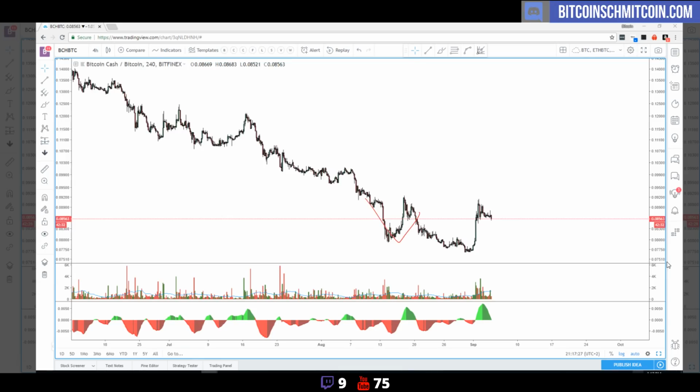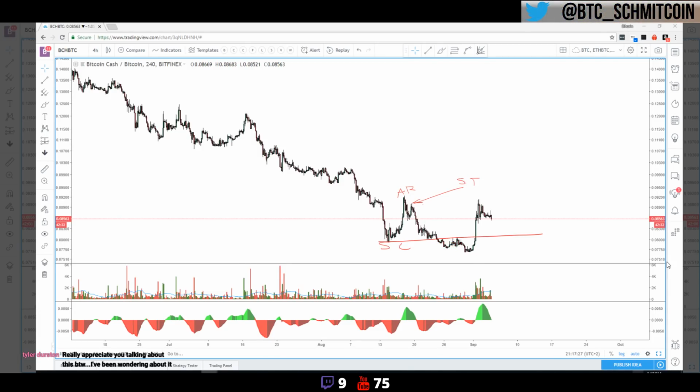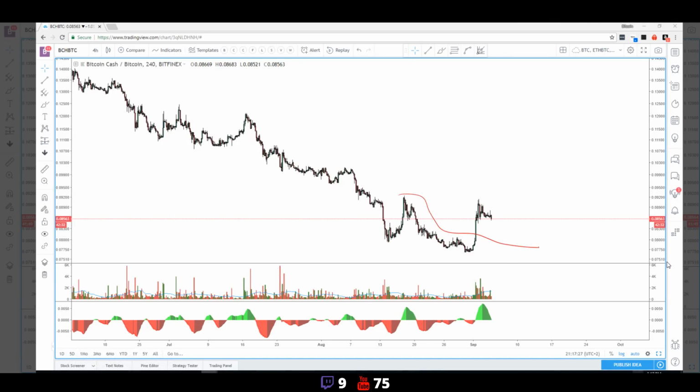Here it would be in the form of an inverted head and shoulders, like that. Here would be the selling climax, the automatic reaction, secondary test. This would be the creek, right? Here's a spring, a second spring on lower volume. So volume is like no volume here, and then obviously a huge jump across the creek. So here again, here's the creek. Jump across the creek is this JAC, and now it's most likely going to see a little bit of a pullback, which is beautiful. That's what we would want to see.